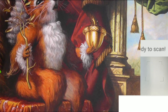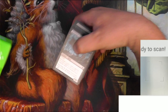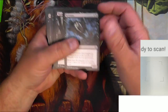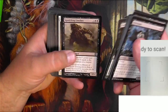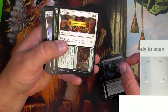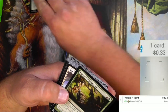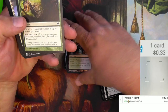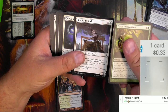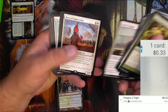All right, here we go. Go through this lot from Shop Goodwill of Seattle. Let's see if there's anything good in here. Okay, so Prepare to fight. Pretty much a bulk rare, I'm sure. I think it's 33 cents, so this goes in the bulk rare pile, or I'll put bulk foils and stuff in there as well. That may end up being the whole pile, who knows.